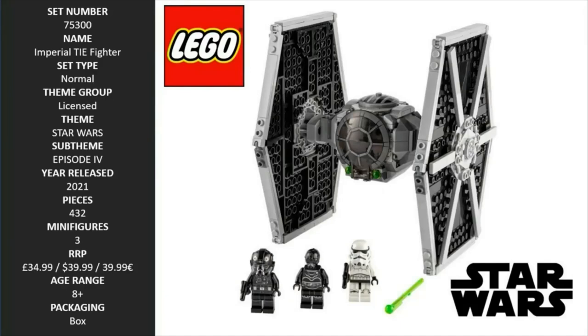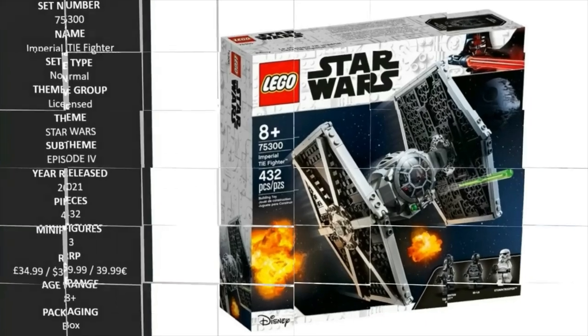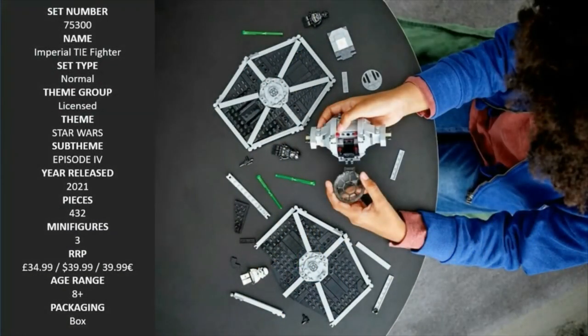Great for solo building or sharing the fun with friends and family, this set makes the best birthday present, holiday gift or surprise treat for creative kids and any Star Wars fan aged 8 and up. Measuring over 6.5 inches, 17 centimeters, high, 5.5 inches, 14 centimeters, long and 6 inches, 15 centimeters, wide, it makes a striking display piece in any child's bedroom between playtime battles.